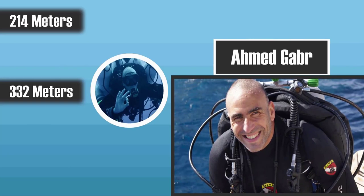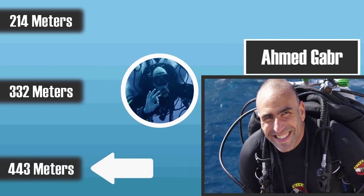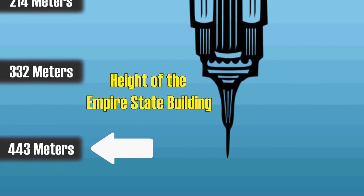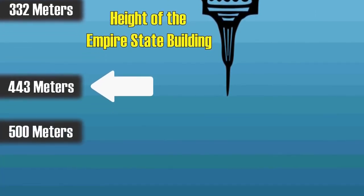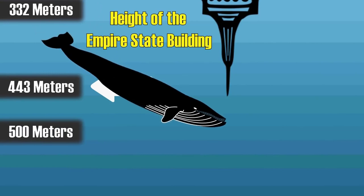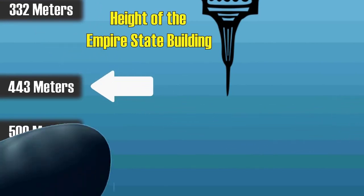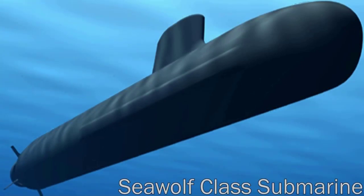If he had swam down another 111 meters, then he would have reached the height of the Empire State Building if it was submerged underwater. And a little further than that, at 500 meters below the surface, we arrive at the maximum dive depth of blue whales, the largest creatures on the planet and also the limit of the US Seawolf class nuclear submarine.